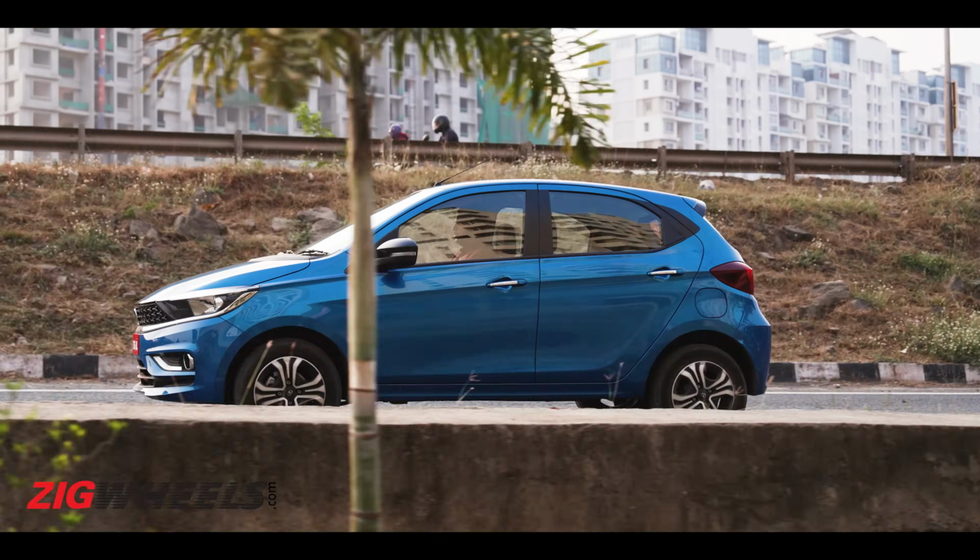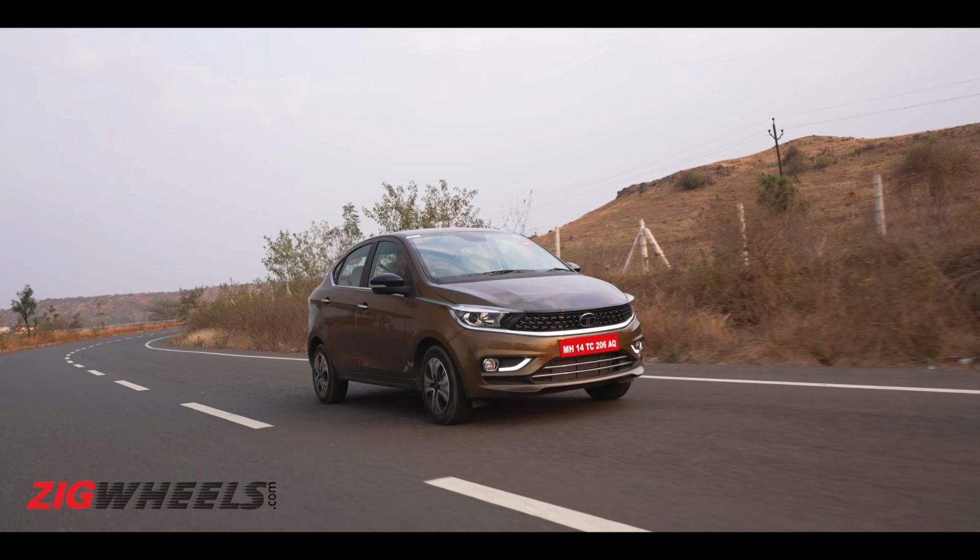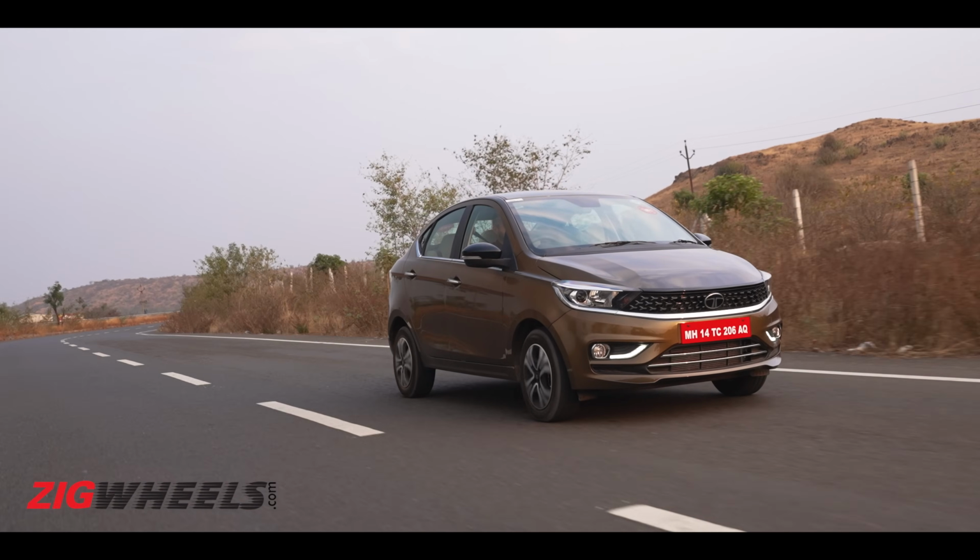Of course, you're paying for better operational efficiency and cutting emissions, so it helps to know what that really looks like. Let's say you have a heavy commute of 50 kilometers per day. Now, petrol variants are promising up to 19 kilometers per litre, and on CNG, the Tigor is promising up to 28 kilometers per kilogram. Not only do you get more efficiency with CNG, but CNG is also the cheaper fuel.